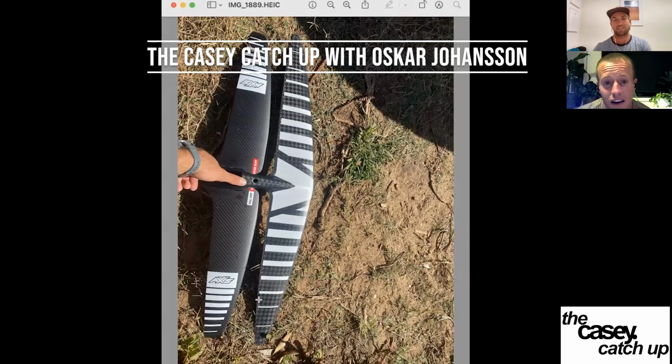Obviously, I should have taken one of it front on. The ART is flatter, whereas the 725 is probably more like a dihedral, so it's angled down. But I was curious and I lined them up. I'm like, well, maybe I'm biting off more than I can chew here, but I've got to know the limit.